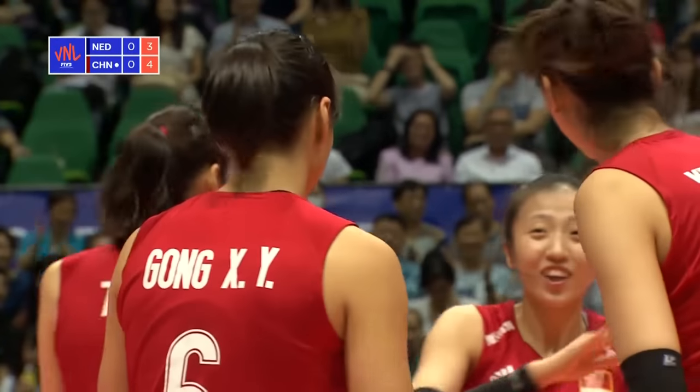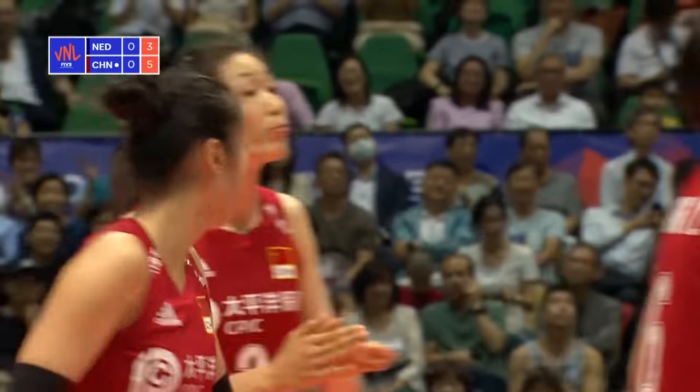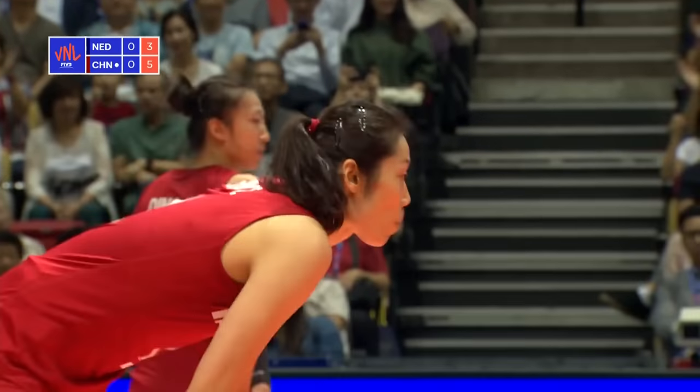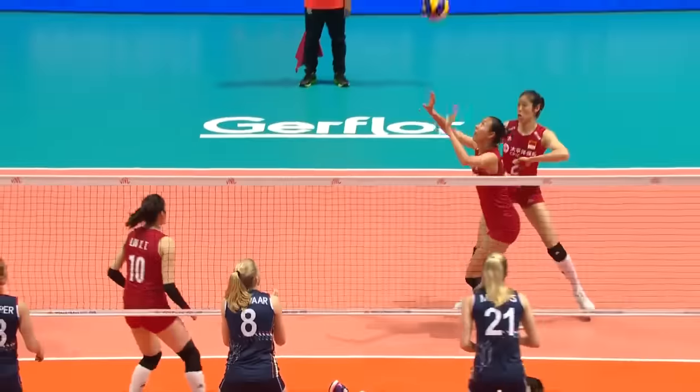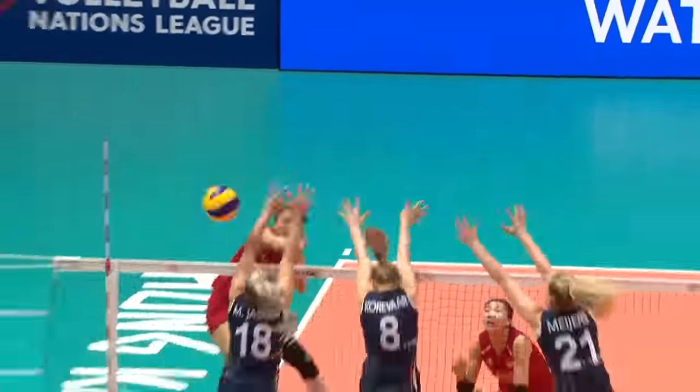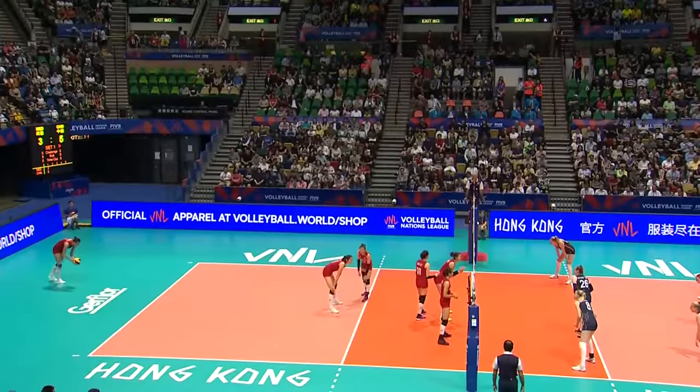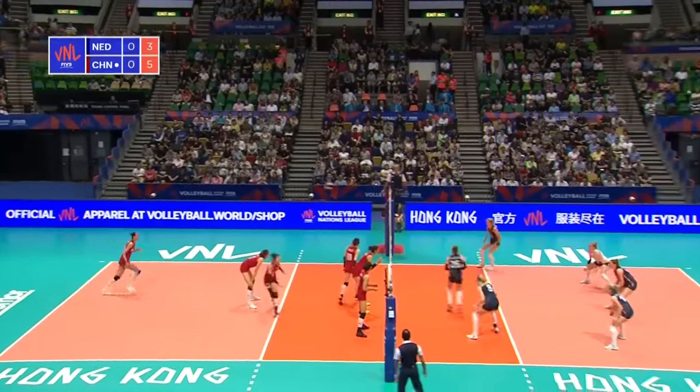Very, very impressive start from the team in red. Gong with another kill. Had a slightly quieter game yesterday, Gong. Got into double figures, but wasn't as strong on the left side of court as on the right side, sorry, as they would like her to be. But this is a fine start. Yang again.